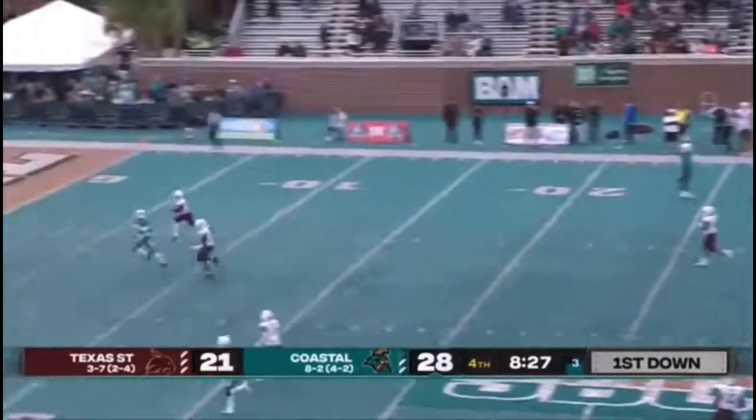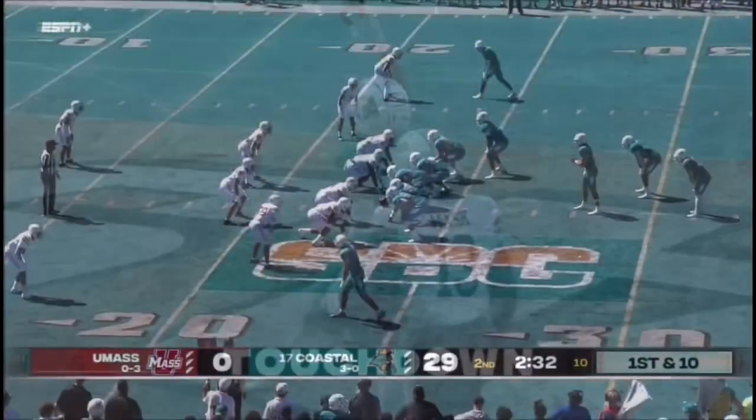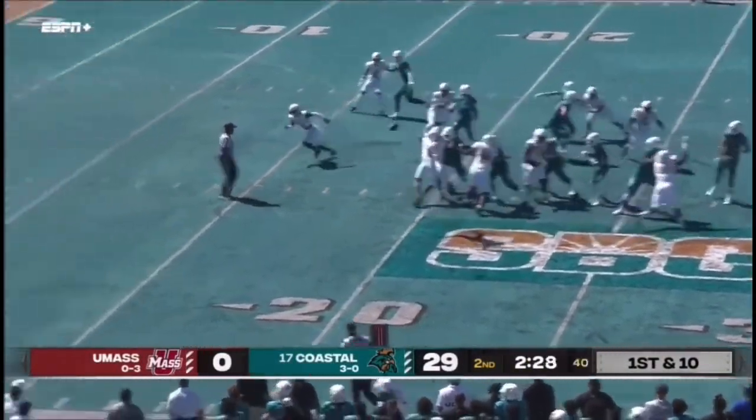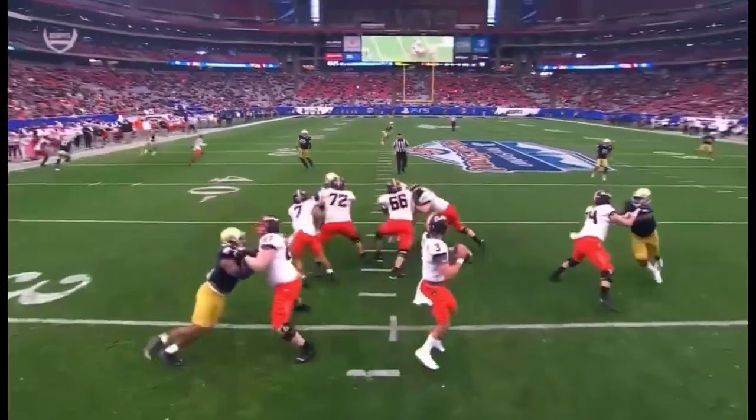I'll be interested to see that, what his numbers are like, and then also how he performs at the Reese's Senior Bowl, maybe at the Tropical Bowl, wherever he performs in his post-draft All-Star games. I'll be interested to see how he performs there against that competition. This is a guy who I think is going to be one of the more pro-ready quarterbacks in next year's draft class.